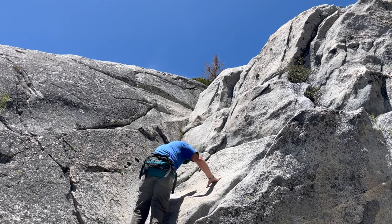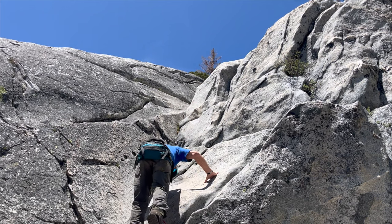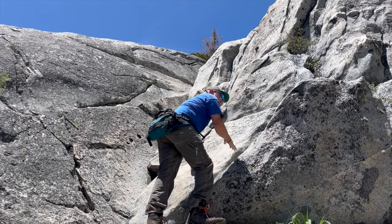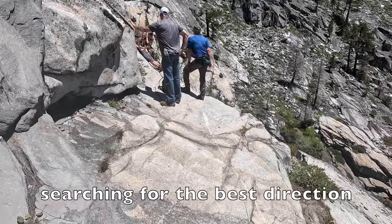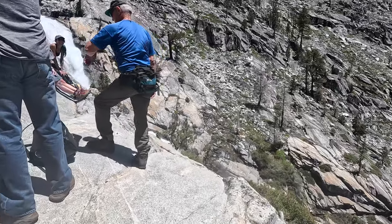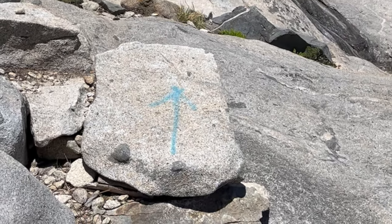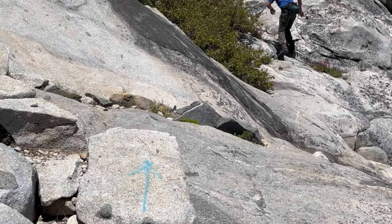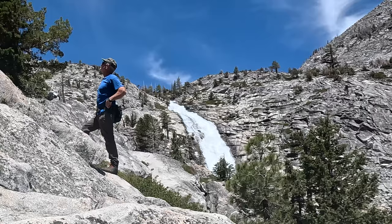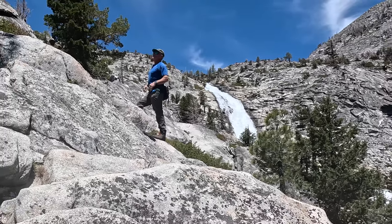This particular way is a little sketchy, but we're gonna try it. No, Benny. Okay, we're going back. Occasionally, you'll find a blue mark to follow. Right, so here's Superman here, because he went the sketchy way.